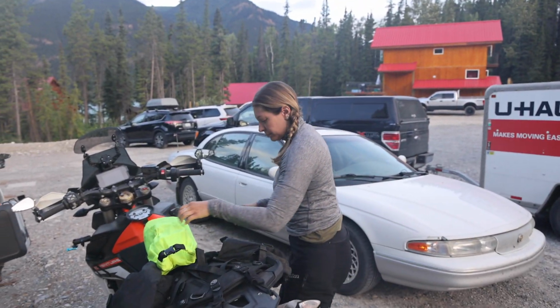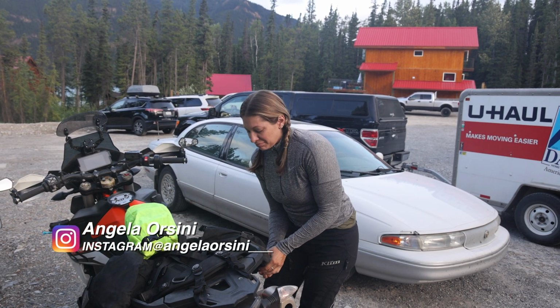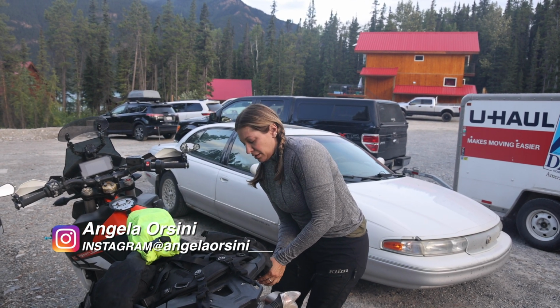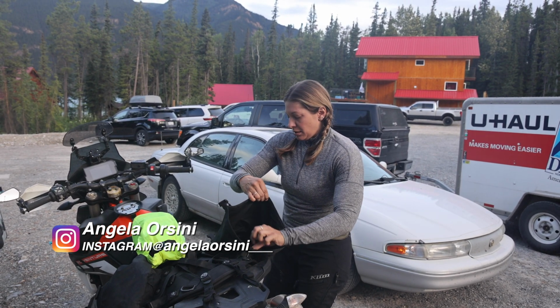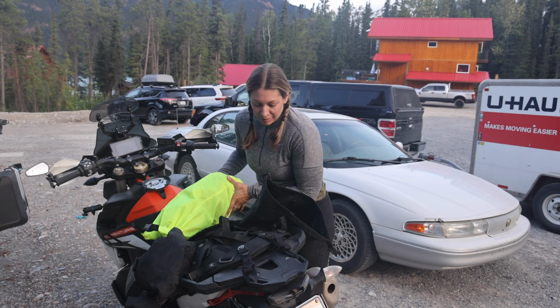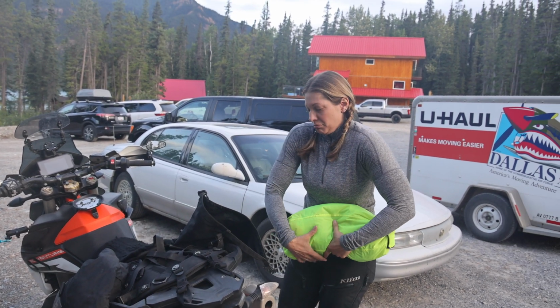First time running soft bags. What do you think? It's not bad. Yeah, I don't remember the exact ones on there. They're made by Tusk, a Rocky Mountain thing. It's a smaller set. I didn't think I would like it, but it's been fine. It's been easy to get on and off.